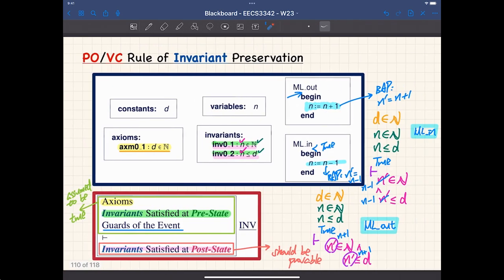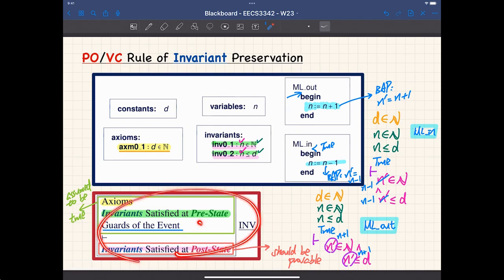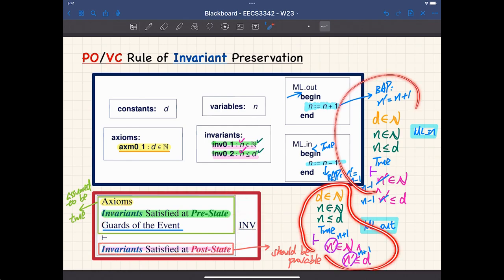And then try to also understand why, based on this particular rule over here about invariant preservation, we can actually come up with two different sequents over here to be proved. And we're going to discharge them one by one later. Yeah, things will get a little bit more ugly from now on, so make sure you ask questions as soon as you get any confusion, all right?